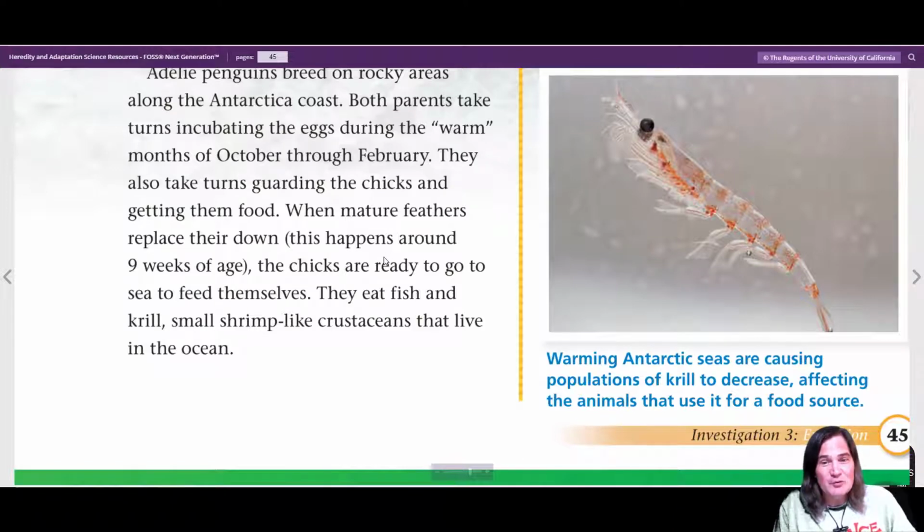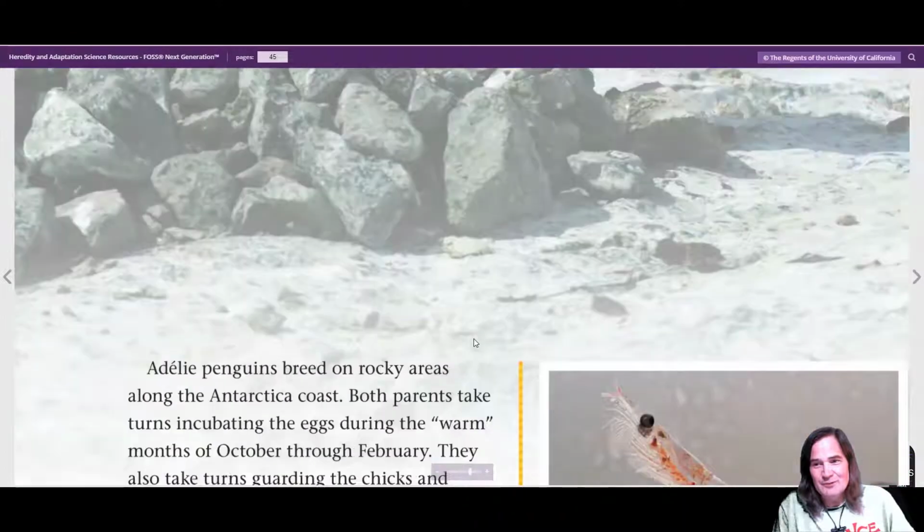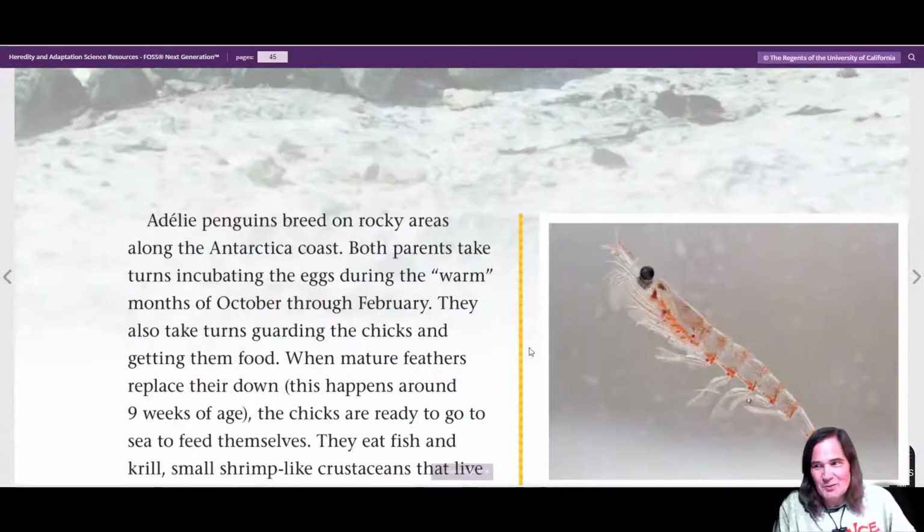When mature feathers replace their down, this happens around 9 weeks of age, the chicks are ready to go to sea to feed themselves. They eat fish and krill, small shrimp-like crustaceans that live in the oceans. Of course, the warming oceans are causing the populations of krill to decrease, affecting the animals that use it for a food source. So there's a throwback to a previous unit.